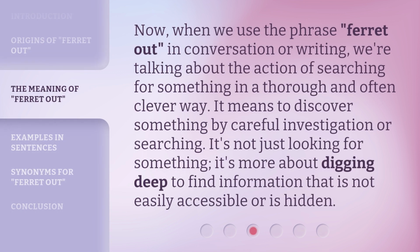Now, when we use the phrase, ferret out, in conversation or writing, we're talking about the action of searching for something in a thorough and often clever way. It means to discover something by careful investigation or searching. It's not just looking for something. It's more about digging deep to find information that is not easily accessible or is hidden.